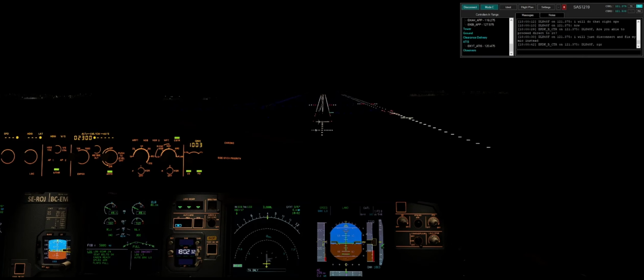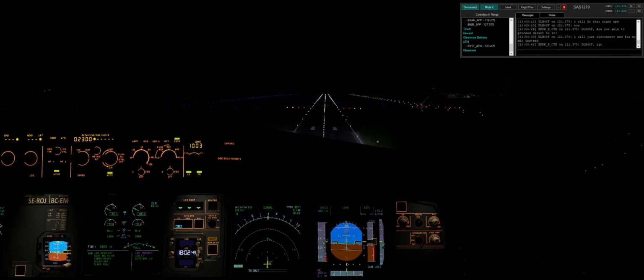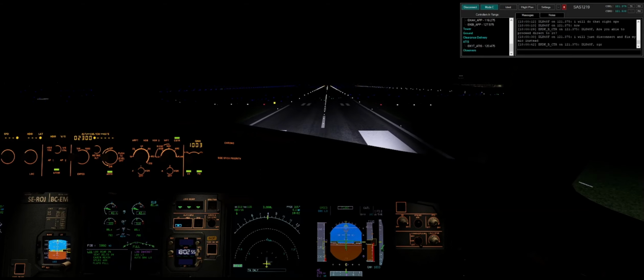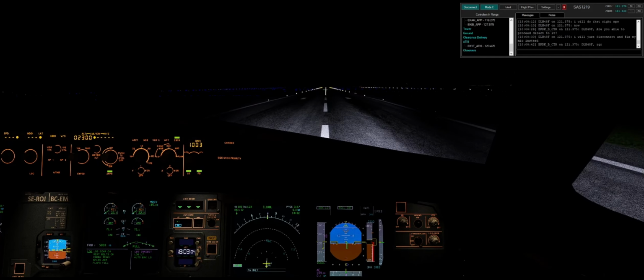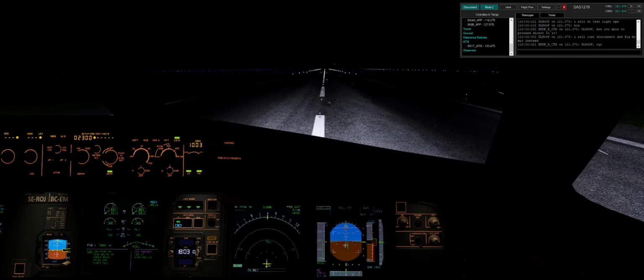Copenhagen Control, hello, KLM 1416, flight level 370, inbound Tuska. Hello, KLM 1416, Copenhagen Control, good evening, identified, cleared right turn, direct Gotex. Right turn, direct Gotex, KLM 1416. Retard, 5. Spoilers. Reverse green. Manual brakes.